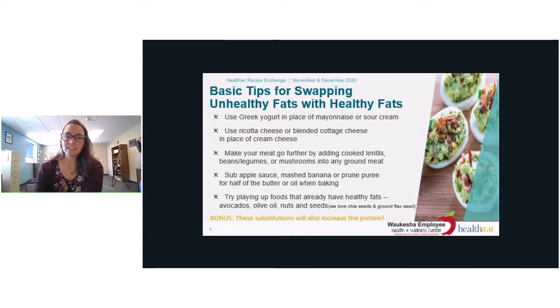Other ideas, using ricotta cheese or blended cottage cheese in place of cream cheese. Now, obviously, depending on what you're making, you might not want to do that one for one, but you can cut it in half, doing half and half. Same with the Greek yogurt. Sometimes if you're making an egg salad, for example, cutting out all the mayonnaise and using Greek yogurt is going to deliver a different flavor. So using still some mayonnaise, but also some Greek yogurt instead can help to increase the nutritional value, increase the protein, but you still have that flavor.